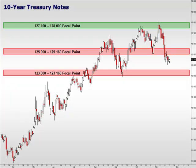but that won't change this kind of reversal pattern, almost the equivalent of a double top that occurred up in the 127.5, 128 zone on the upside. And if any rally attempts here fail, that may very well emerge as a new shorting opportunity on those 10-year Treasury notes.